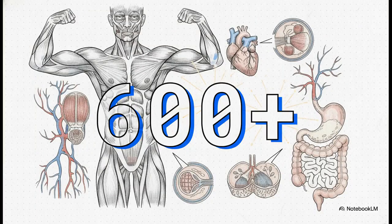You've actually got over 600 of these essential muscle tissues constantly putting in the work for you. Think about it. Without them, you couldn't hold your posture, you couldn't digest your lunch, you couldn't even pump blood through your veins. They are literally the ultimate engines of the human body.